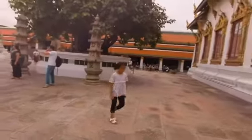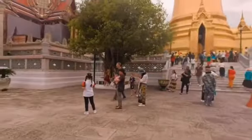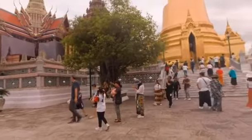Where are those two guys? I need to spot them in every picture. Where are they? Found them. All right, I need to find them every time.